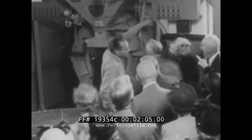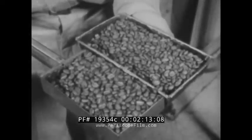The visitors are impressed by the way the roaster man can tell that the coffee's just right by its color. What an aroma fills this room. From the roaster, the coffee will go next into the cooling pan, where the stirring of the big paddles, together with air drawn through the bottom, will cool the coffee enough for grinding.